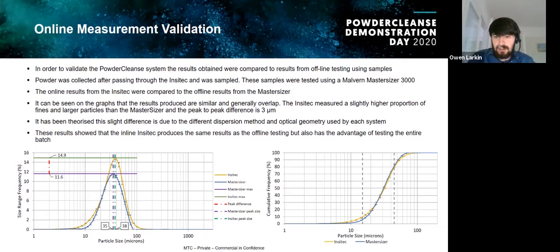We will now show a demonstration of the digital integration of the system, which is presented by Adam Hall of Malvern Panalytical.